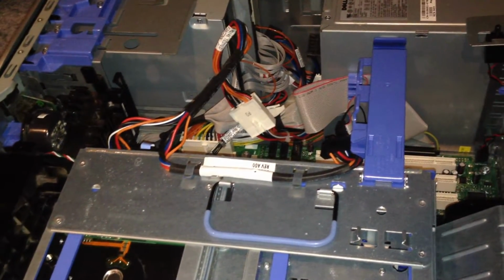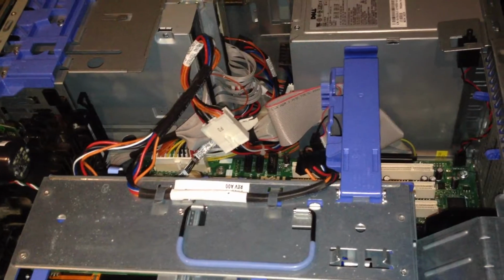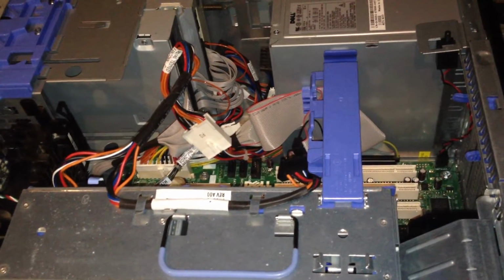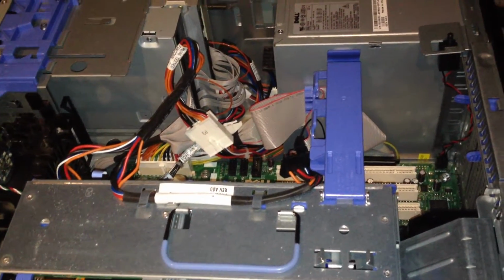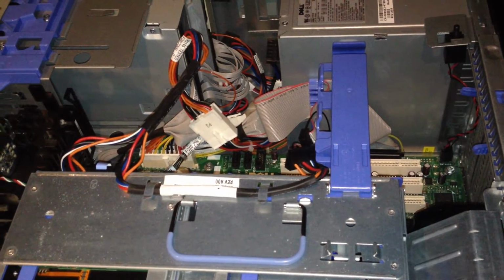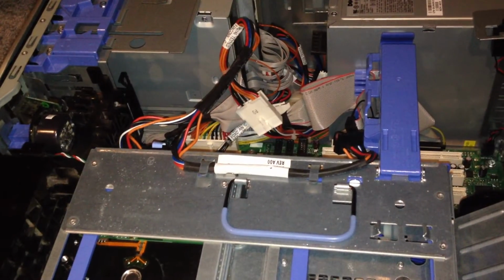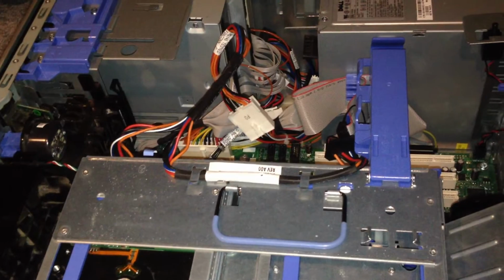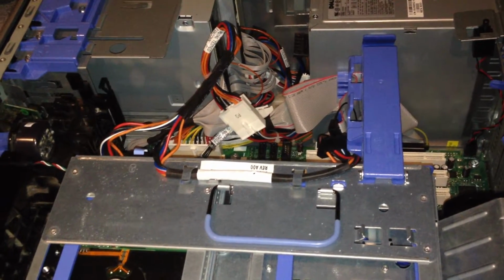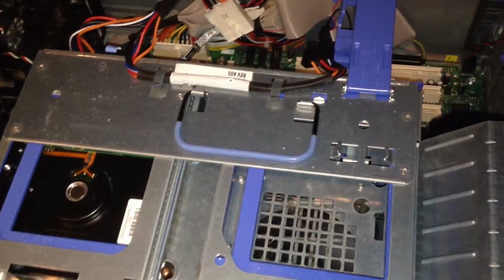It does 2 beeps and then it sounds like it goes into fan test mode, because you can hear the fans really start to crank up to full speed. I'm just going to let you hear this, because they sound really quiet, but this is how they sound at full speed. This is a good way to clean out the system if it's been in storage for a couple years or something. Yeah, I think you're getting the point.